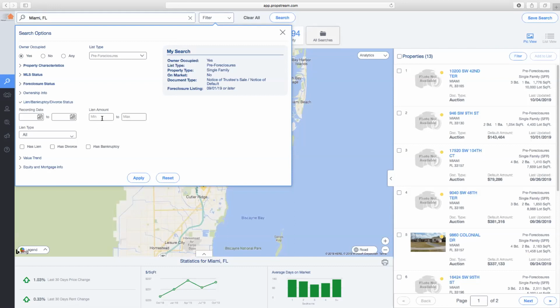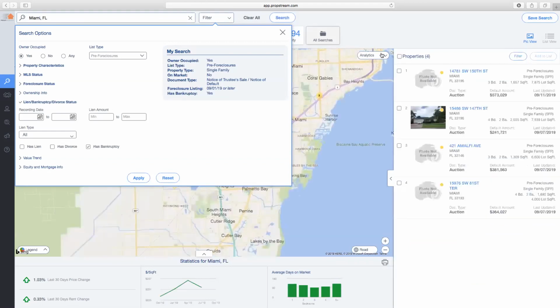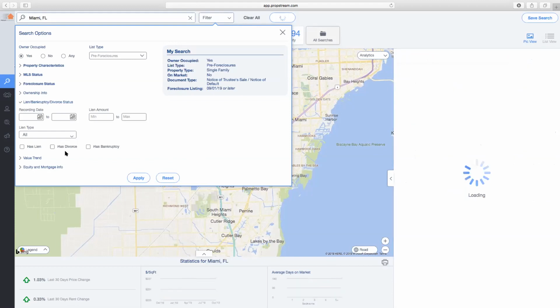So you can say, not only do I want an off-market pre-foreclosure, but I want one with a lien as well, or has a divorce recording, or a bankruptcy recording. So you can get very granular, but be careful. If you get too specific, your results will be very minimal. So you don't want to obviously put all your eggs in one basket. In this case, don't put all your eggs in 4 properties. So just know that the more specific you get, the narrower your results will be, okay?